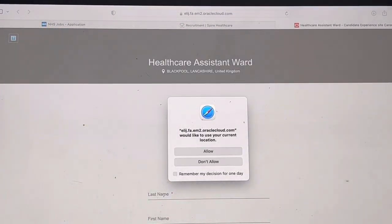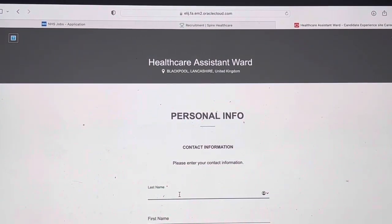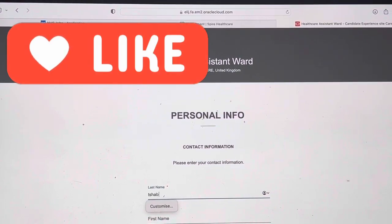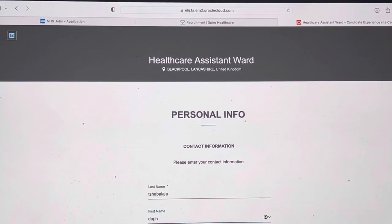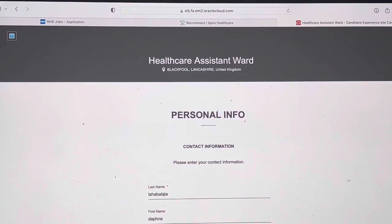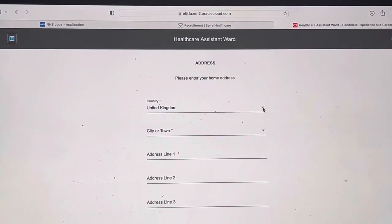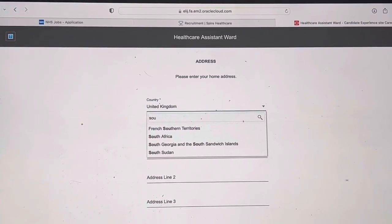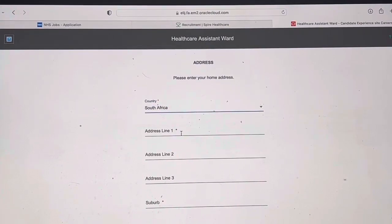Next, allow. Do we have a choice? Just going to say last name. I'm just going to put in my name, first name, preferred name, enter your home address, country. We are going to say South Africa, just because we know these addresses.